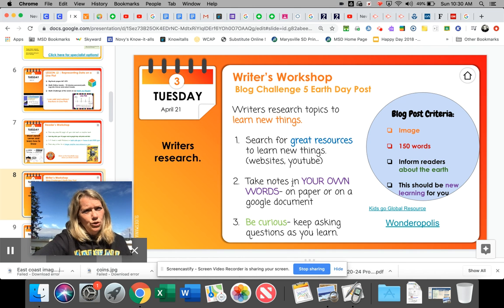Tomorrow's work, what we'll do is we'll start to think about how it's going to be organized and see if we can start a draft or we need to do more research. Depends kind of on where you're at with today's research.